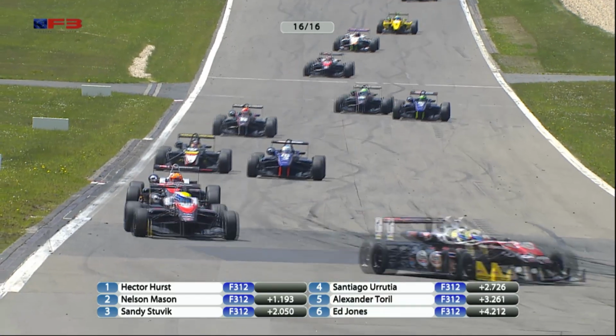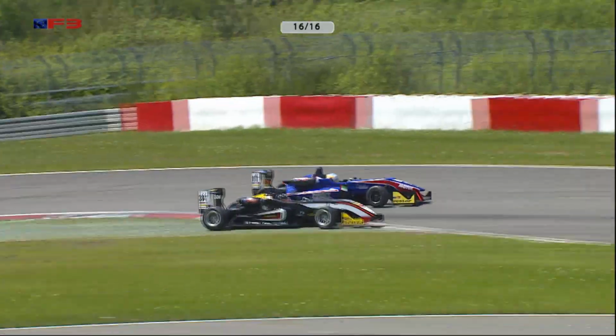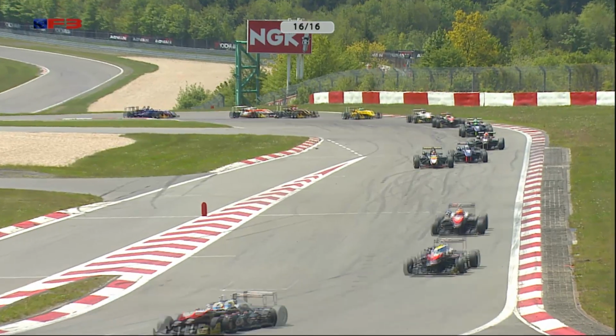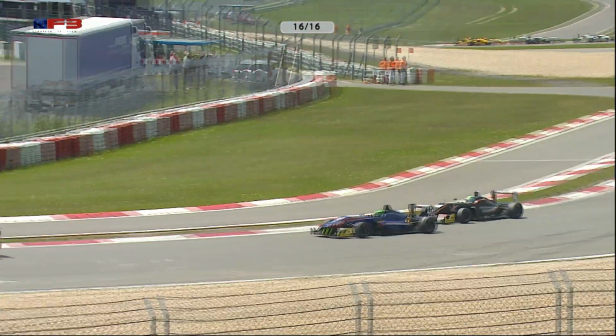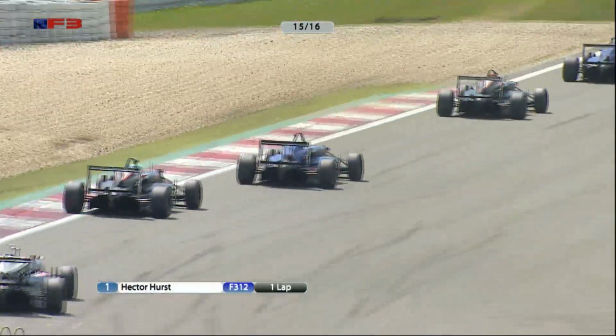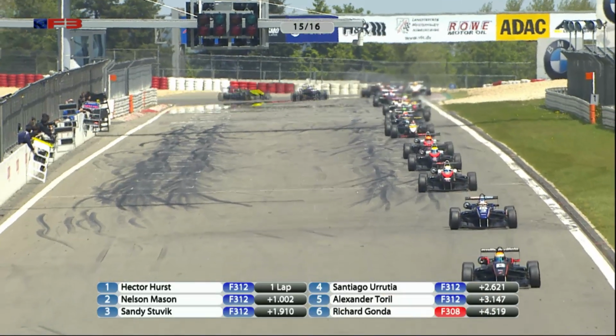He's now under real pressure from Richard Gonda, having to cover the inside line, and Gonda looks to the outside, and he's going to try and go through here on Ed Jones. He takes evasive action across the inside of the chicane. Whether or not that will warrant further investigation remains to be seen, as Ed Jones immediately looks to fight back to the inside. Has he made that move stick? Have they deposited themselves in the gravel trap? He didn't make the move stick, and it's Richard Gonda who has overhauled Jones.